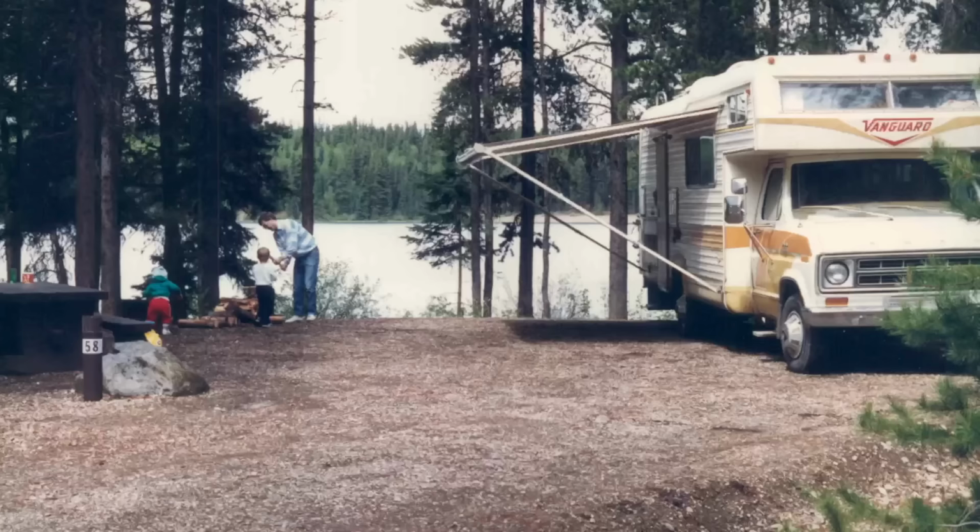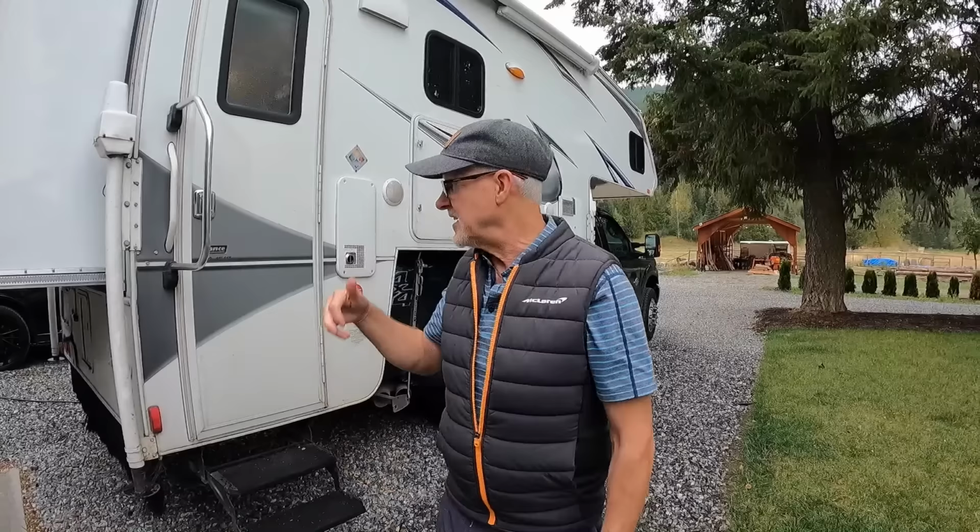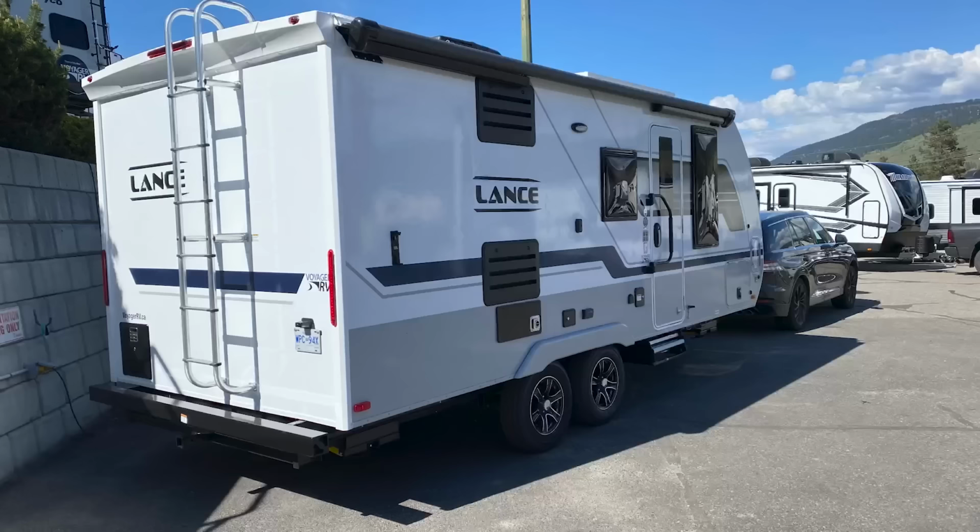My experience and perspective comes from having owned a 24-foot Class C motorhome, three Class A motorhomes varying in length from 32 to 37 and a half feet, this truck and camper for the last 9 years, and a more recently purchased 20-foot travel trailer that for most of the year is more or less stationary.